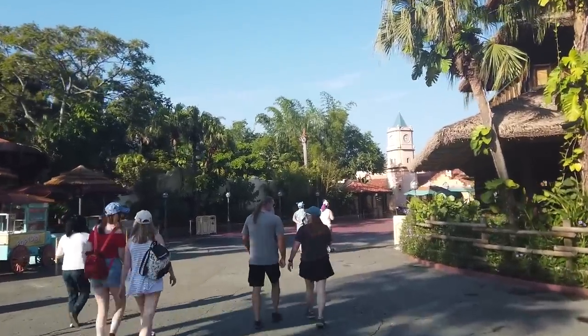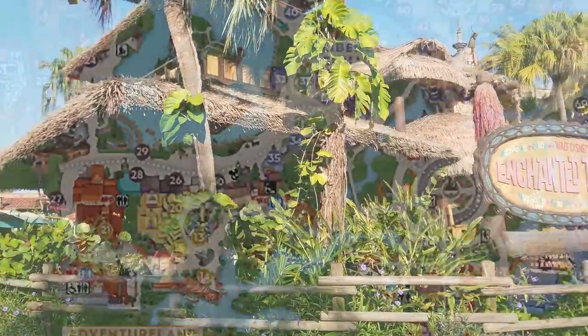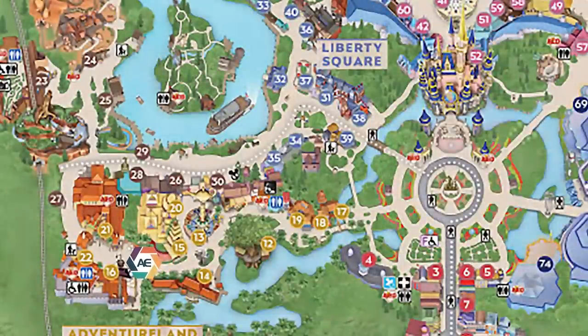attractions. So we are kind of cruising past some of these that we think we can get a little easier later in the day, like the Enchanted Tiki Room and Pirates of the Caribbean, and we're gonna head towards Splash Mountain and Big Thunder Mountain area, see if we can get on one of those.